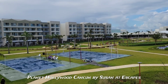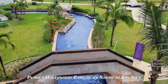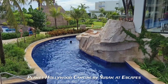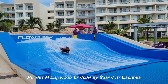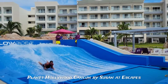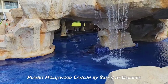And if you'd like to continue with activities, they've got volleyball, basketball scattered throughout the resort. This is the Grotto Bar. So if you're in the Lazy River, you can stop here and have a drink. Wow.